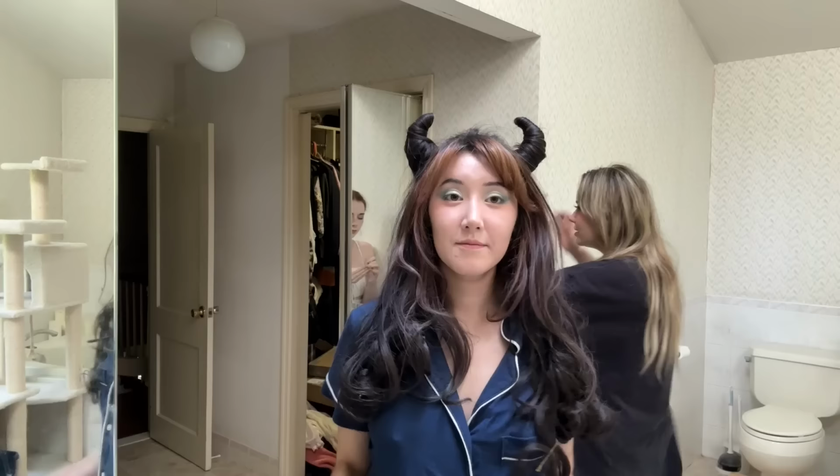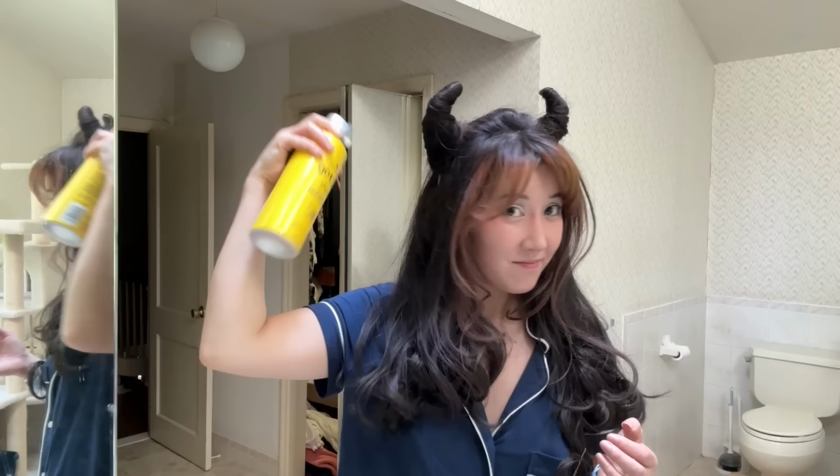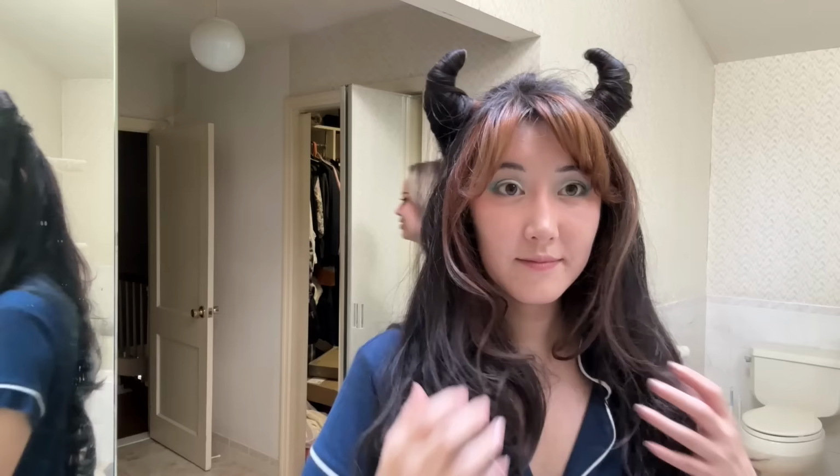Crescent roll hair! Looks like crescent rolls. Beautiful. Okay, watch your faces while I spray. Wow, snatch. All right, acceptable. Time to finish my makeup.